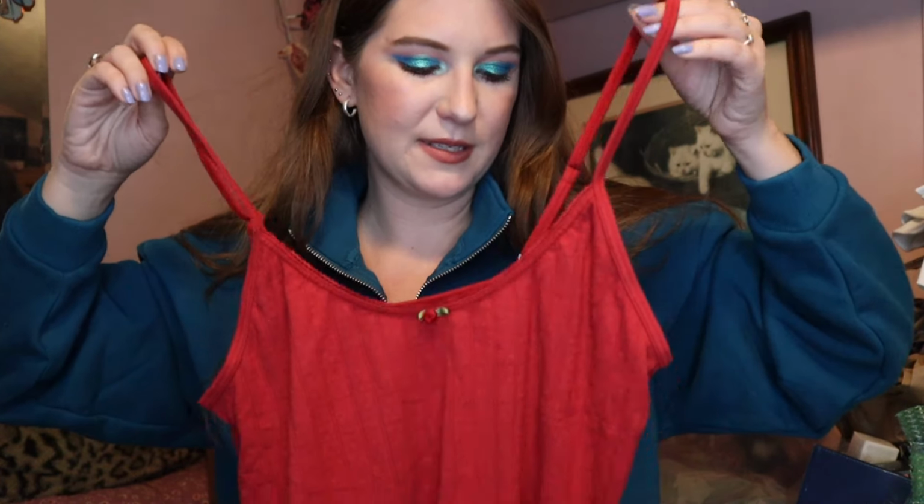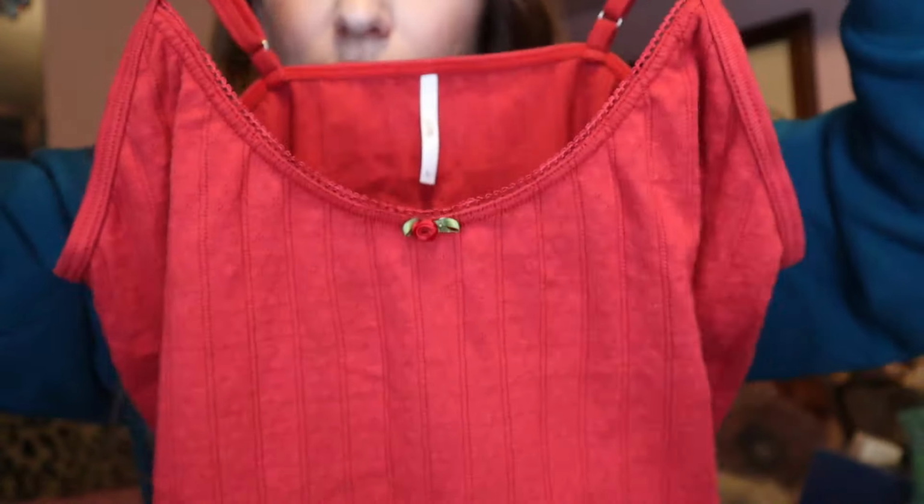Usually I'll buy things from Set Active in, I guess my sizing is a little bit all over the place, but for tops, usually a small or a medium. For sports bras, it might be a medium or a large, but I normally wouldn't order a tank top in a large, but it was the only size left of this, and I thought it might work. I think it would be a little bit better on me if it was a smaller size, because although it's a sleep tank, I plan to wear it as a regular tank. It's a little pointelle with a little rosette on it.